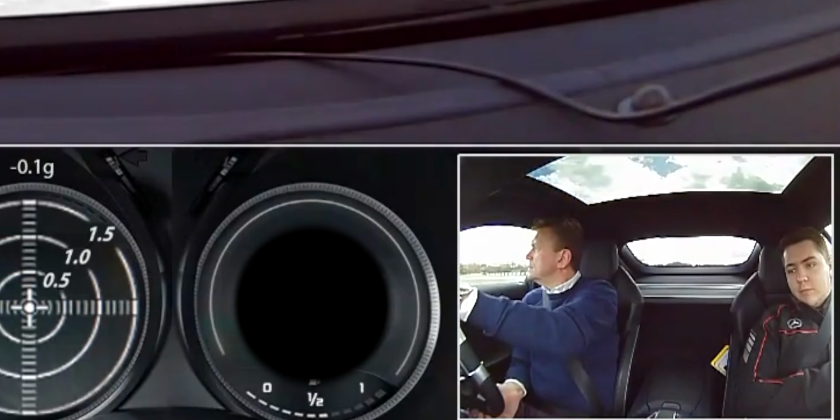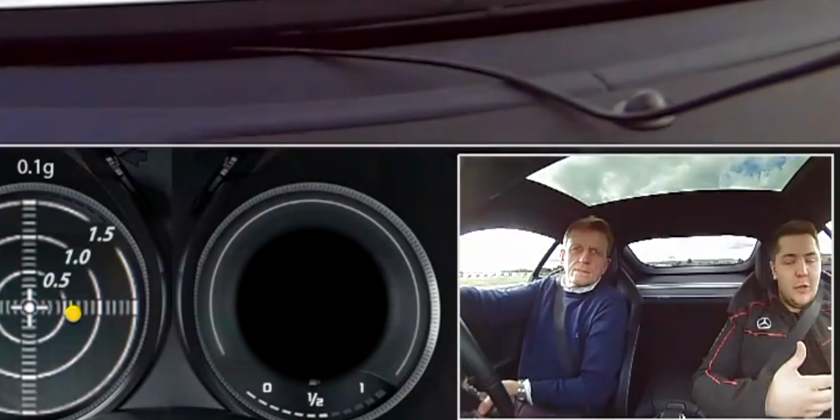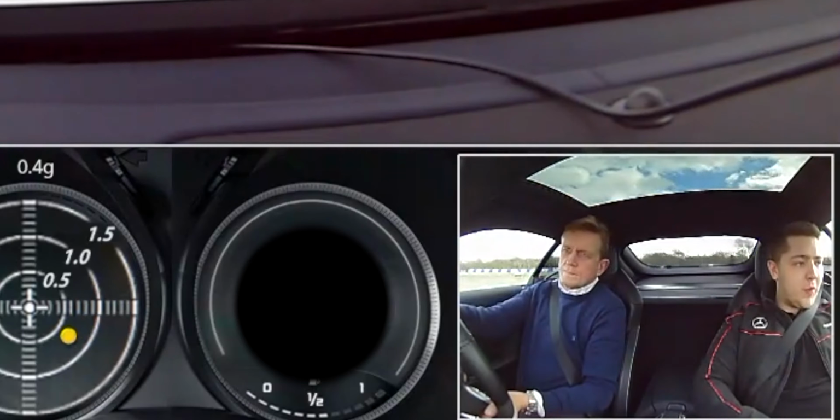Staying in this gear, so it just gives us a little bit more control. But all it's doing is kind of giving you a little bit more to do as well. Yeah. Sometimes it's better, sometimes it's not. I think we're in a good place at the moment.